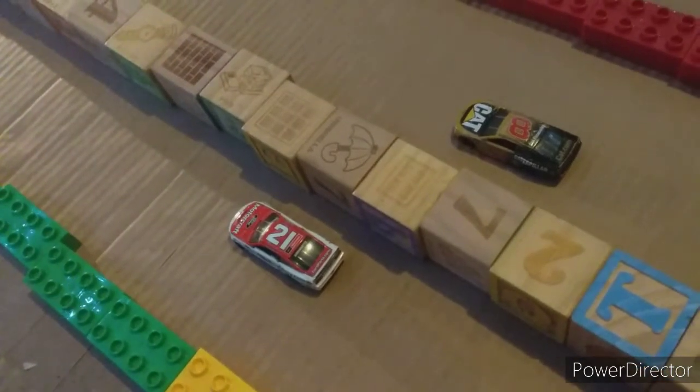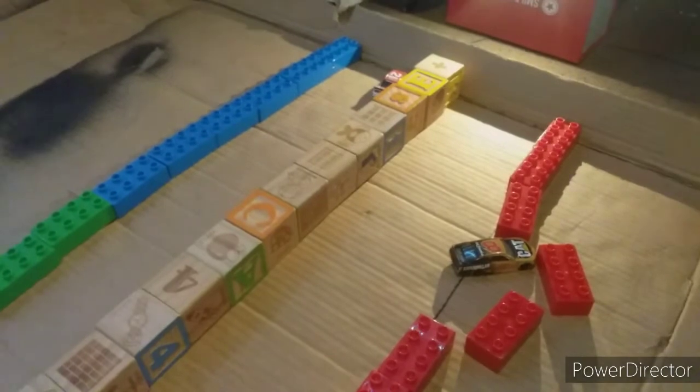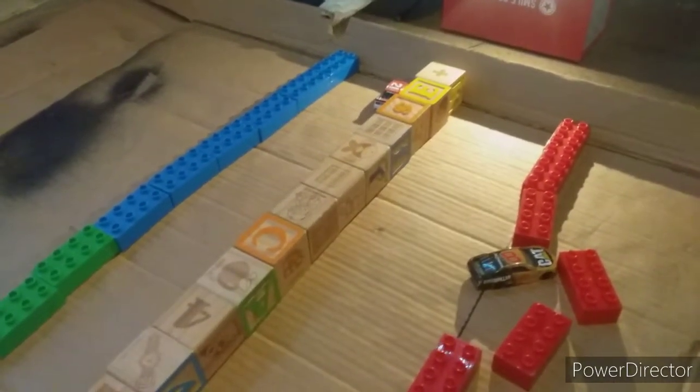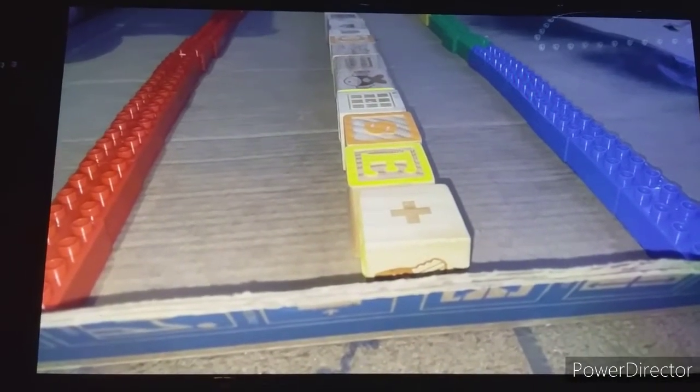Let's try again. We have decided to remove this stand here because it may block, because it may fall off when the arm is in the way. So anyways, let's try it again. Oh, the 8 is in the wall and the number 21 gets the win. Let's look at the replay of what happened.